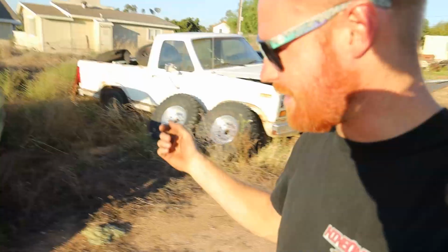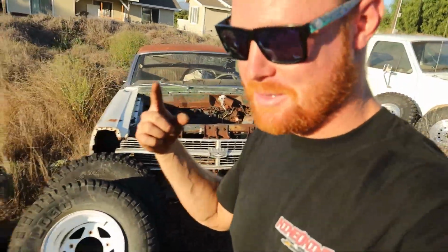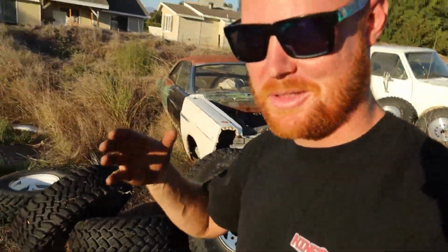If you guys want to let me know down below what we should do with this thing. I already have the build set up in my head, so it might be one of those cars that goes sideways and has a handbrake, but I don't know.